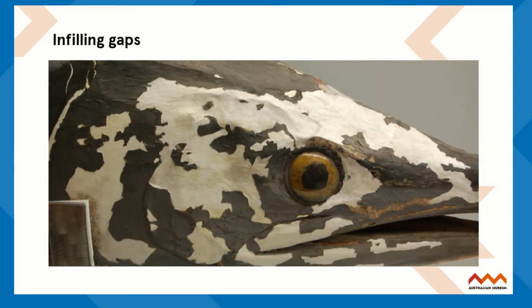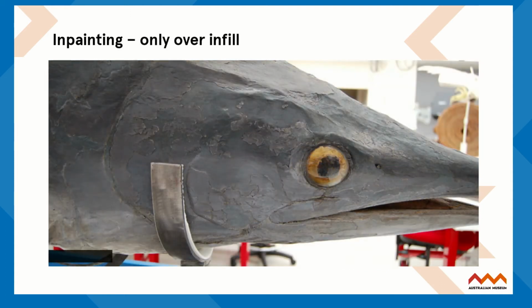Once all the paint has been secured in place, we need to infill the losses, and we don't cover any of the original paint. We want all the original material to still be there and still be visible. So we had to cut and shape all our Japanese tissue paper infills around the original grey paint. So you can see how complex those shapes and how complex that process would be.